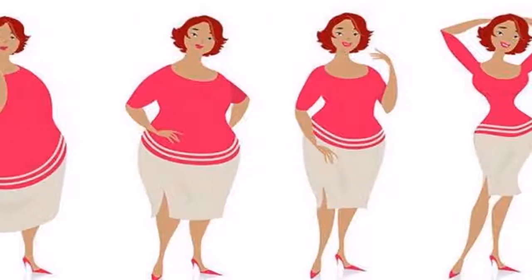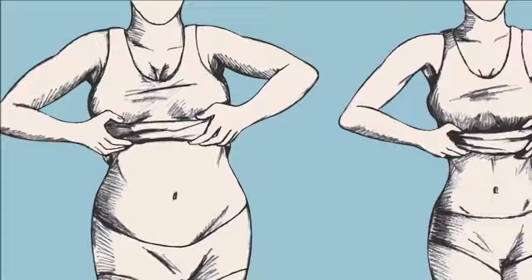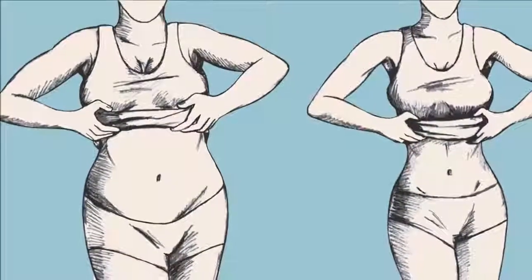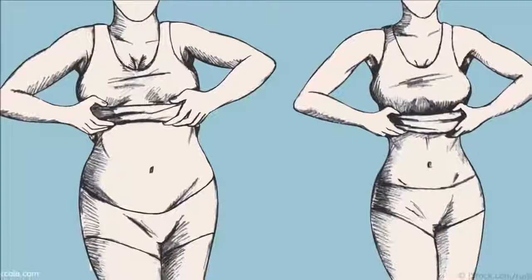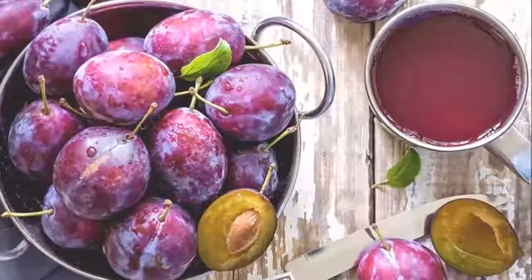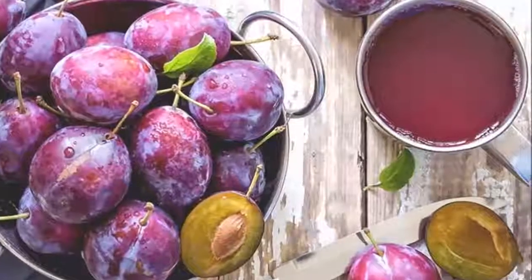2. In a bowl, mix the cocoa powder, flax seeds and oat flakes. Stir. Add the kefir and stir again. 3. Chop the plums and add to the previous mixture. 4. Store in the refrigerator.